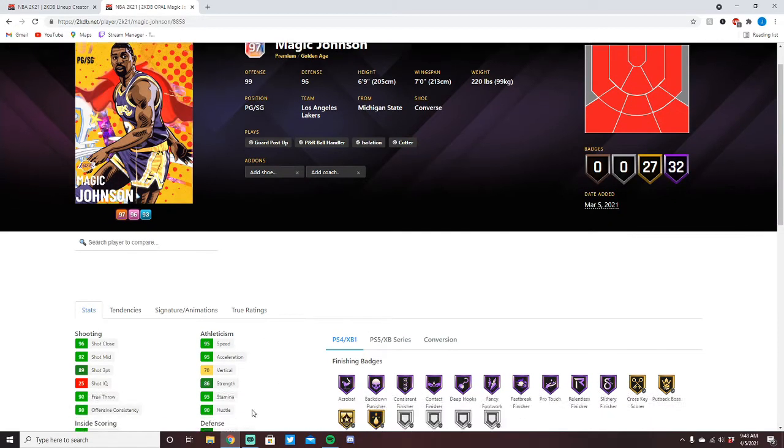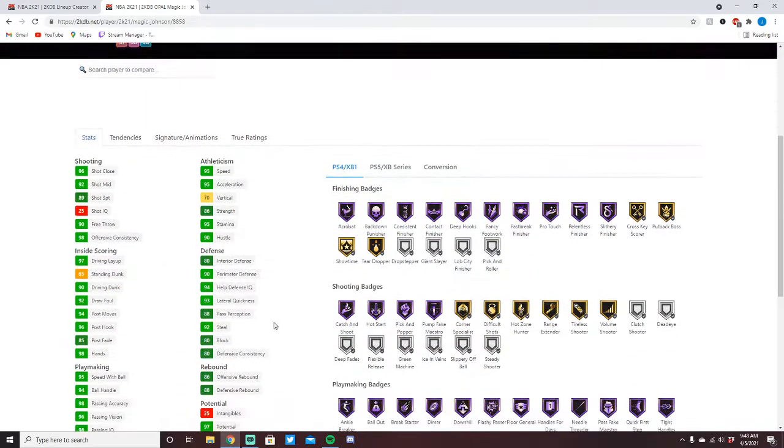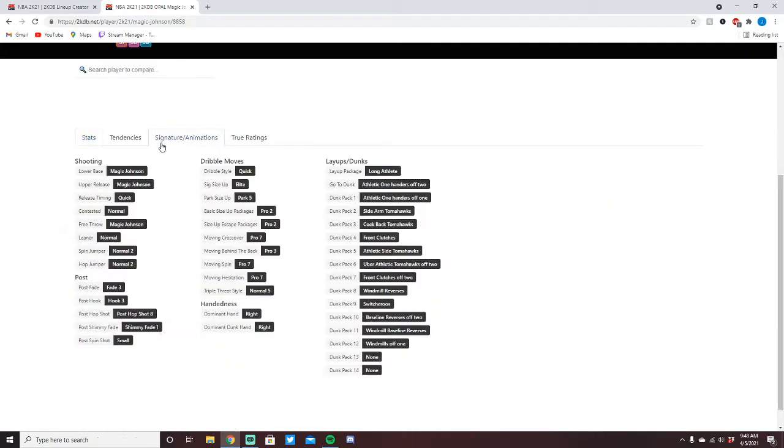For me personally, I think he deserves to be the 3rd best point guard in the game. He moves ridiculously off the speed burst. Like, there aren't really any cards in the game I feel like that can move the way that Magic can off the speed burst with the Curry slide. Pro 3 behind the back. Like, his SIGs are incredible.